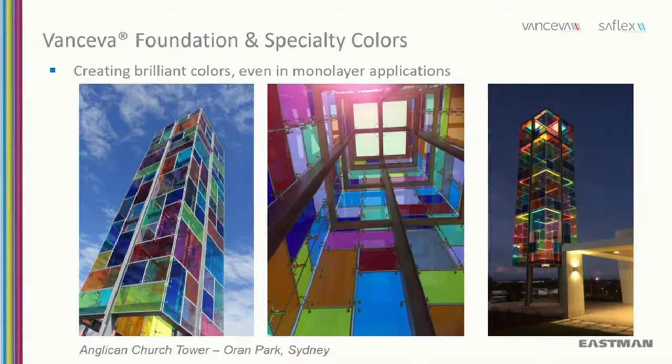Already with the combination of the foundation and specialty colors, very bright designs can be obtained. Like in this project presented on the slide here, it's the tower of a church in Oran Park town, close to Sydney in Australia. This tower was completed in 2015, and it consists of 146 Vanceva laminates in total with 9 different colors. And 8 of these 9 colors are monolayer colors. Only the green, which you can see in the middle image, is a combination of aquamarine and golden light.